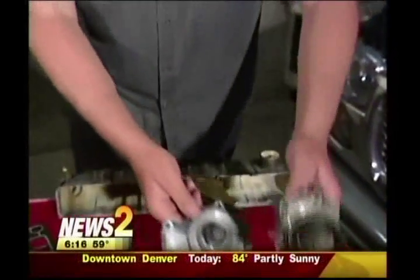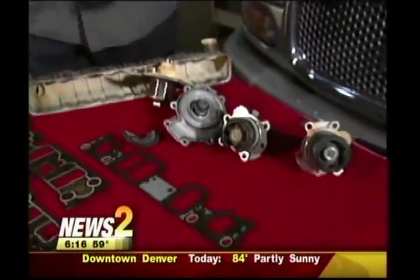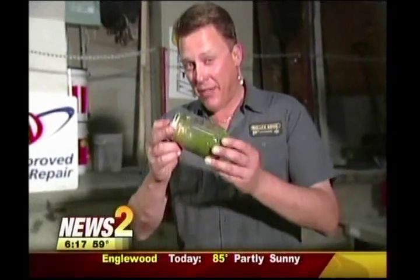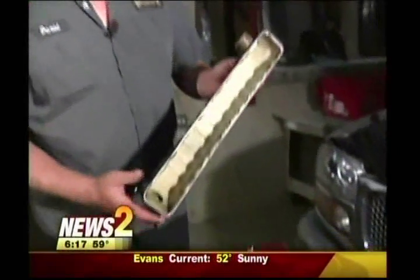You know, average cost on a water pump job, maybe $400 or $500, because it's buried deep in the engine. You've got to pull the timing belt off. It's a ridiculous thing. You're going to be out of your car for the day, and all to do what? You saved $100 or $150 by not doing a flush, and now you're going to spend $400 or $500 on parts.